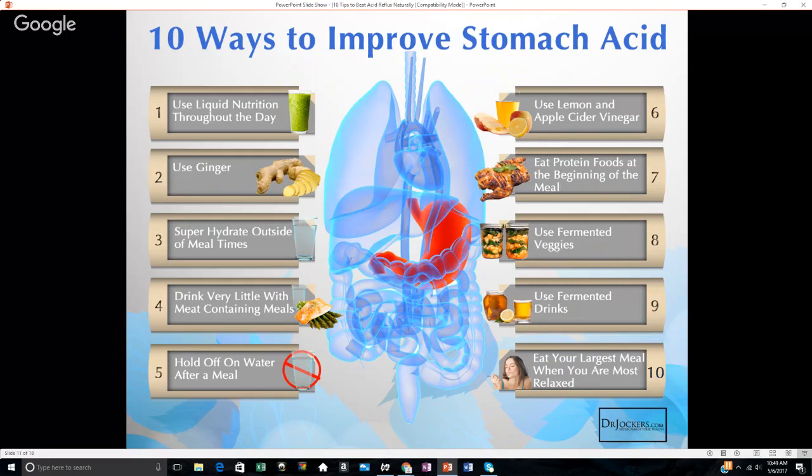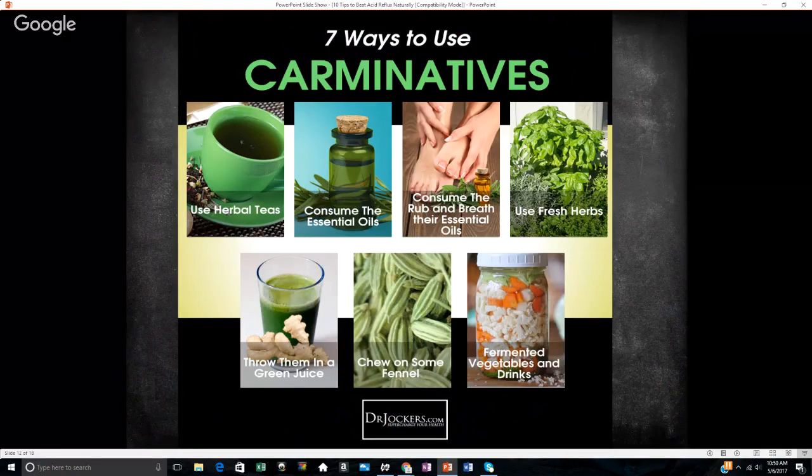Also, fermented drinks. We talked about apple cider vinegar. One that I like to do a little bit after my solid food meal is coconut water kefir. I love the Kevita coconut water kefir. My favorite is the lime mint. Carminative herbs. And carminatives are amazing for helping produce digestive juices. So you can get a lot of carminatives in your system. You can do things like the lime mint coconut water kefir.